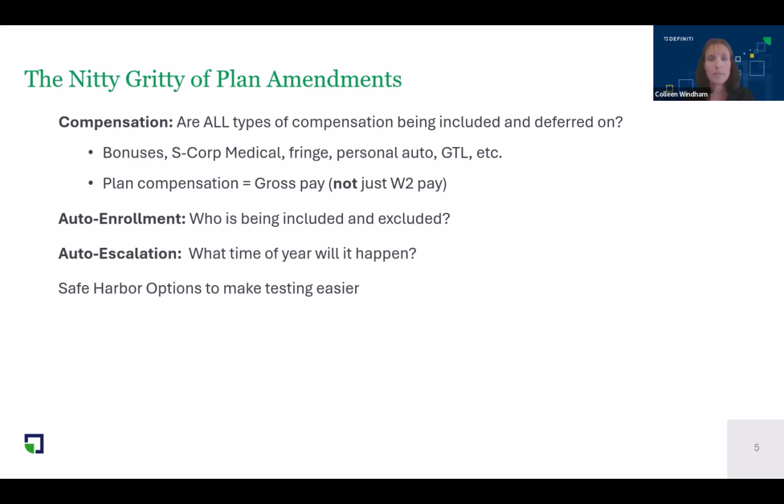First off is compensation. And I really like that Dakota chatted about it just a little bit earlier. It's already been covered in this session, that compensation can get a little bit tricky. So the question is, are all types of compensations being included in deferral? And at first you'd be like, Colleen, of course they are. I give you my W-2s, that's what we're doing.